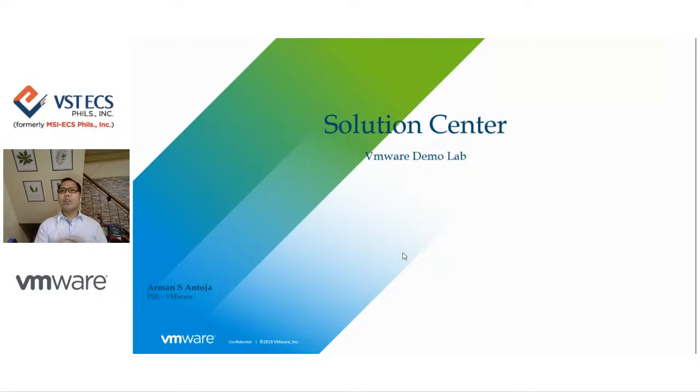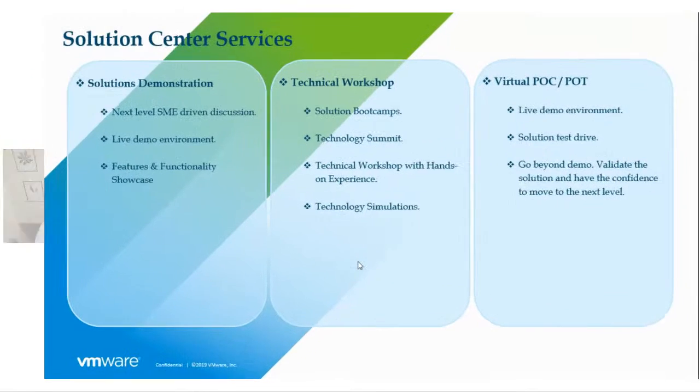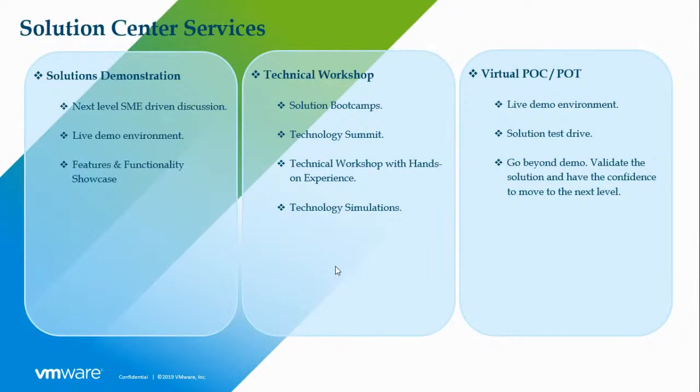I'm very glad to share with you what I will cover now, guys. Number one is what the Solution Center itself is. Second, what particular product is installed in the Solution Center, which we are looking for, especially what we call VMware Horizon, right? So first, what are the three main objectives of the Solution Center? First, we can give you a solutions demonstration, meaning we can do a live demonstration or live demo environment with you guys, with the solution you are looking after.